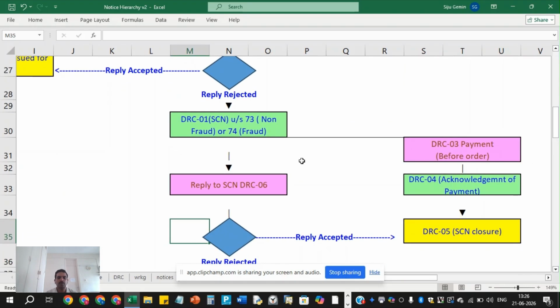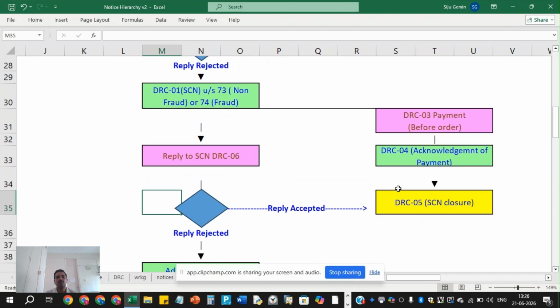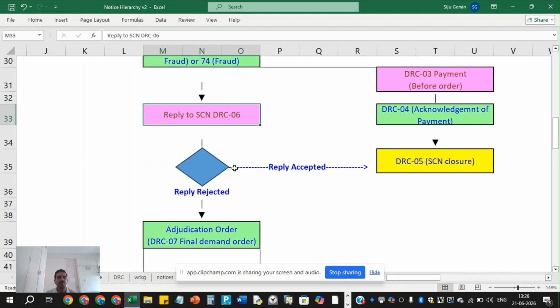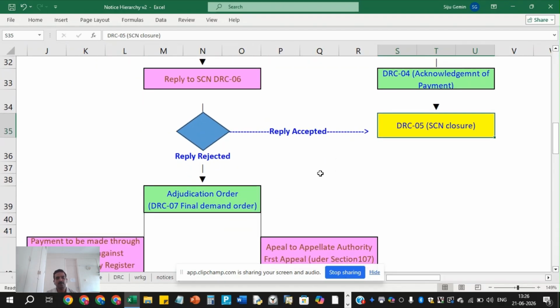In this case also, you have two options. Either you can make payment through DRC 03, get an acknowledgement in DRC 04, and you will receive a DRC 05 as SCN closure. Or if you don't want to make the payment, you want to litigate it, you can reply to the SCN in DRC 06. If the department feels your reply is genuine and they agree, they'll issue DRC 05 for closure. If the department feels that your reply is not acceptable, then they will issue a final order, also called the adjudication order, under DRC 07.